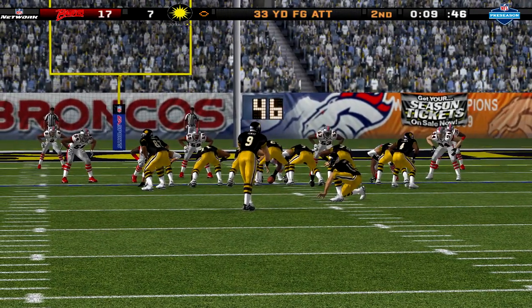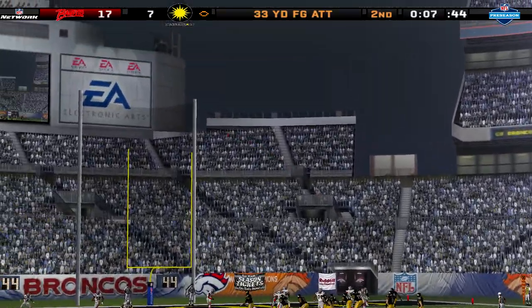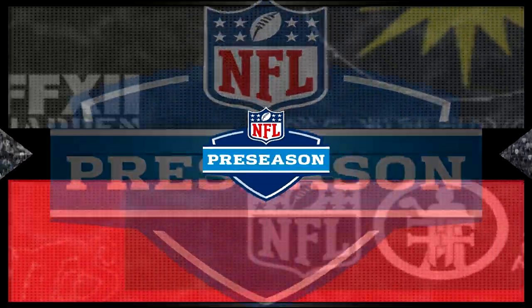They'll bring the deficit to within a touchdown if they can make this field goal. The kick is good.